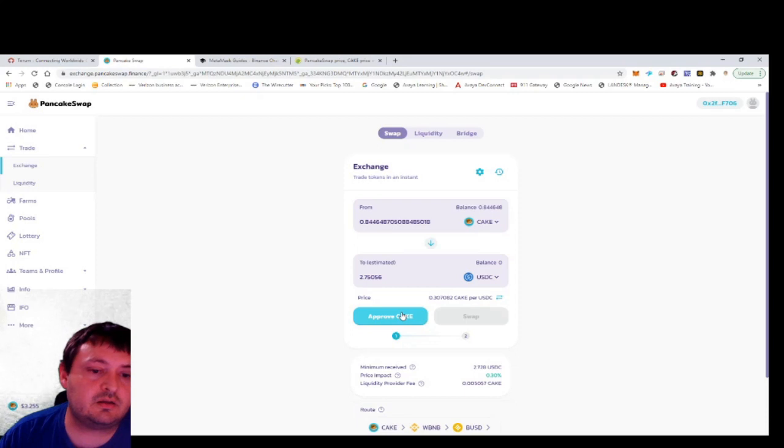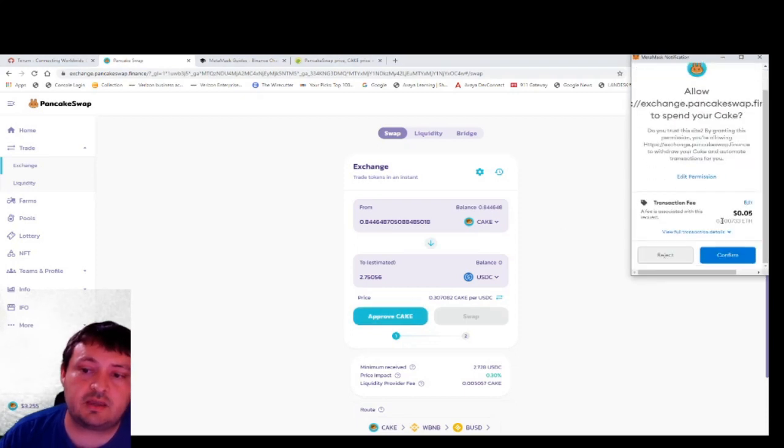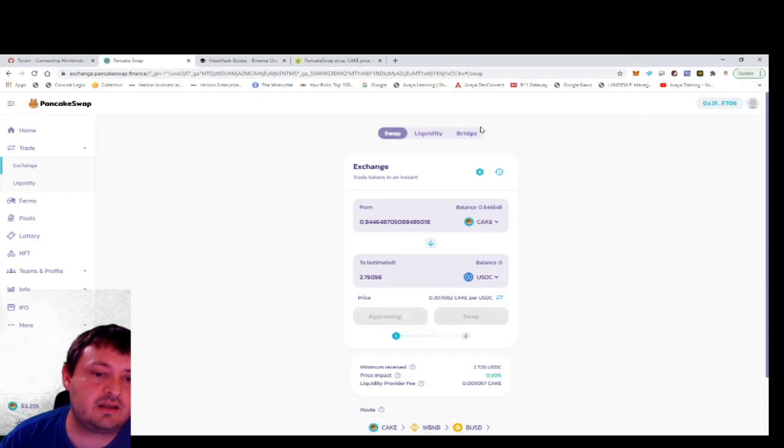Here, I'll go ahead and show you the little approval process really quick. So see, when you have to approve Cake, this is the thing I was talking about. This looks like it's an ETH fee, but look, it's a nickel fee, where it's saying 0.007 ETH. If that was ETH, that would not be a nickel. So I need to approve Cake, so I'll go ahead and approve that contract anyway.